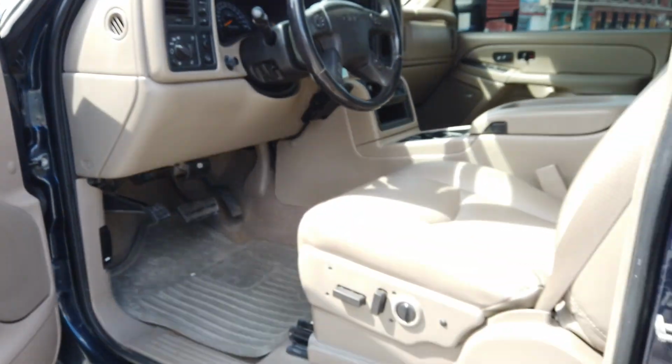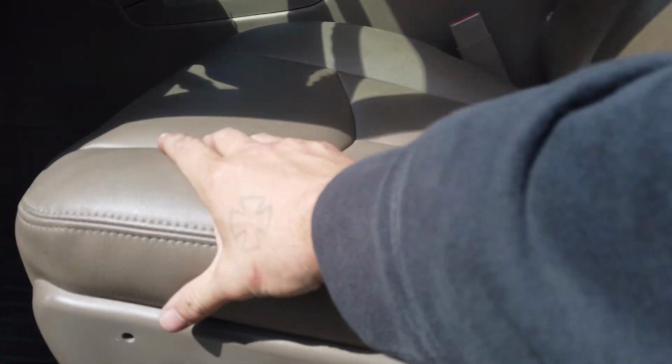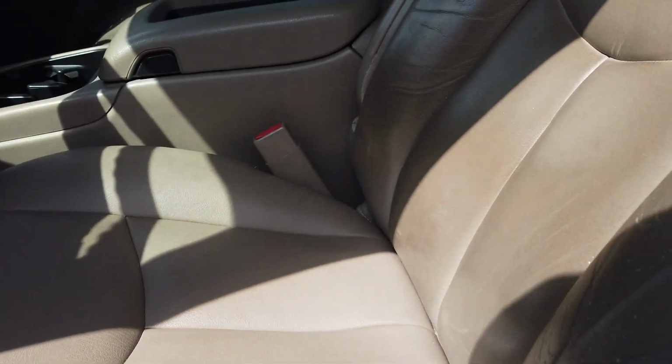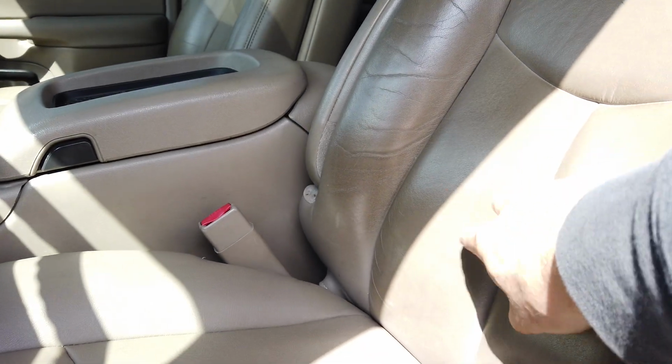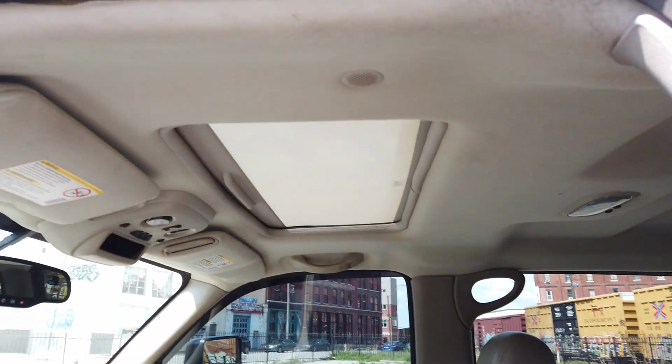Let's go under the hood. Let's take a better look around at this driver's seat leather. It's been repaired. It's brand new. It has no cracks or tears in it. A little bit of dirt discoloration on there, but nothing crazy. All in all, this is a super clean truck inside.